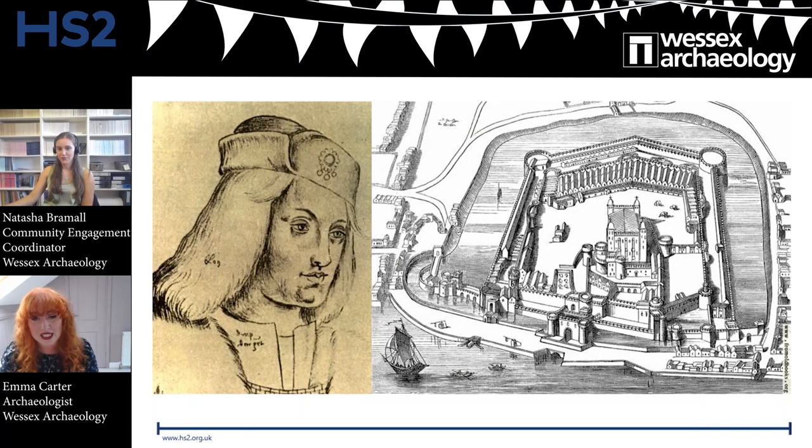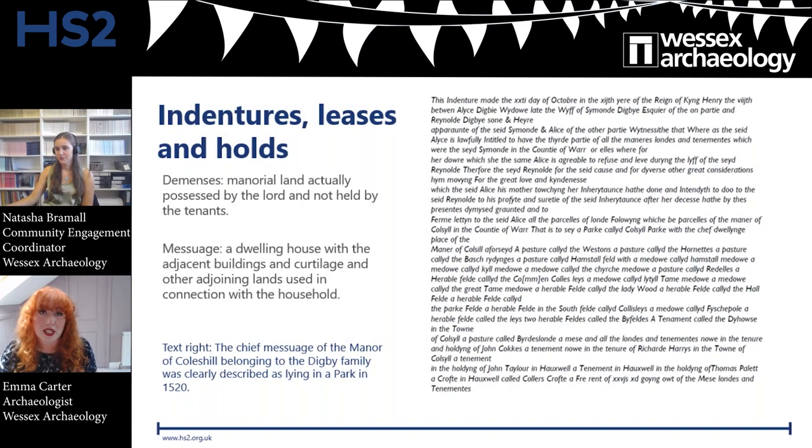In 1520, the chief messuages of both Coleshill Hall and Kingshurst were situated in their respective parks. Both parks were in the ownership of the Digby family, and a complex web of leasebacks allocated Coleshill Park to the heir and Kingshurst Park to the widow of Simon Digby.